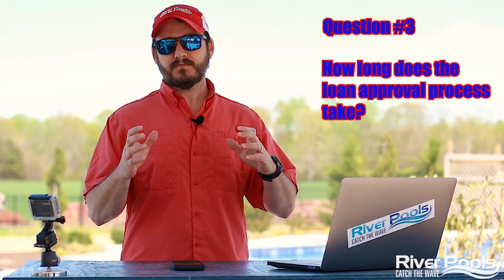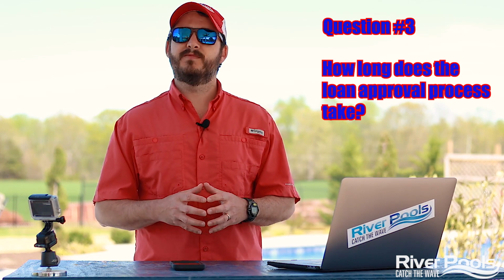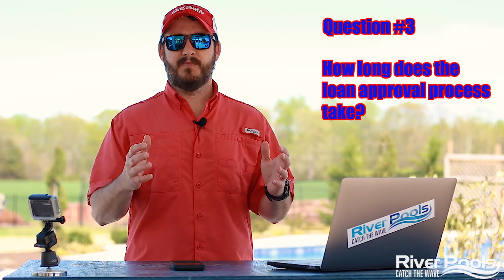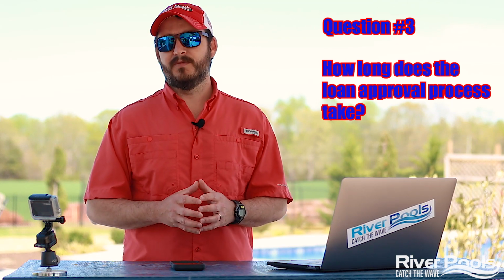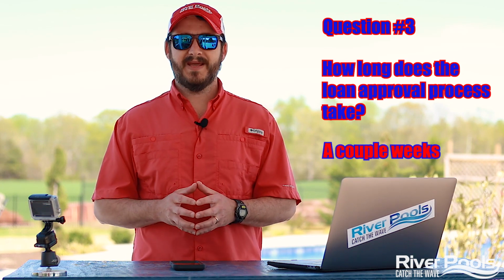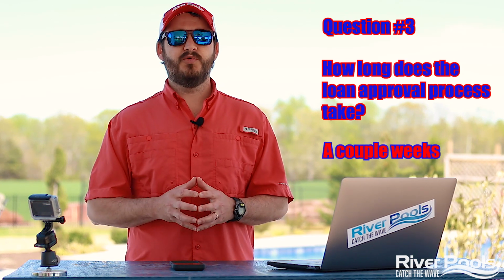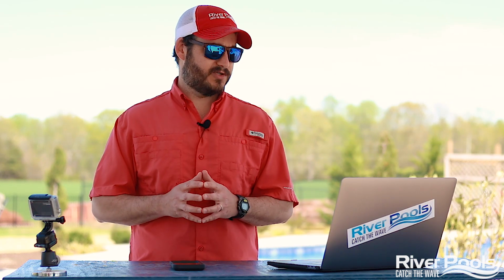Next question, how long does the loan approval process take? Well, more than likely, you're going to need some sort of an appraisal performed on your home to determine its value compared to the debt owed, and that's how you determine the equity you have in your home. So the appraisal usually takes a couple weeks once it's ordered from the bank, and so you're looking at a few weeks to have the loan process completed through your local banking institution.